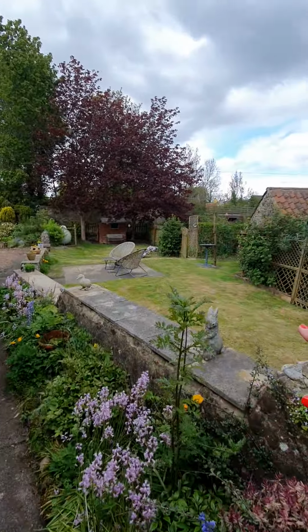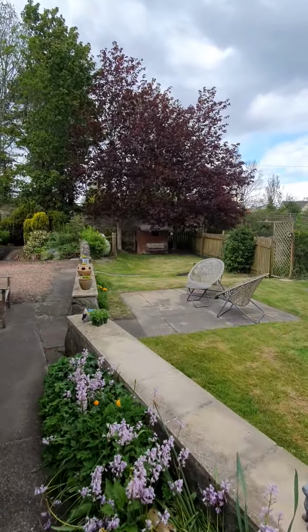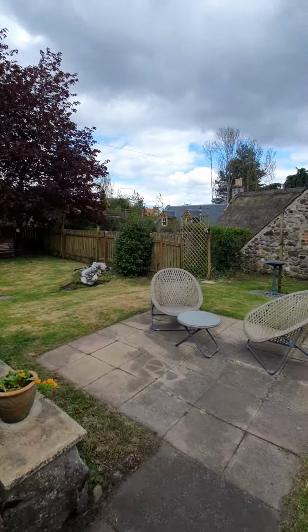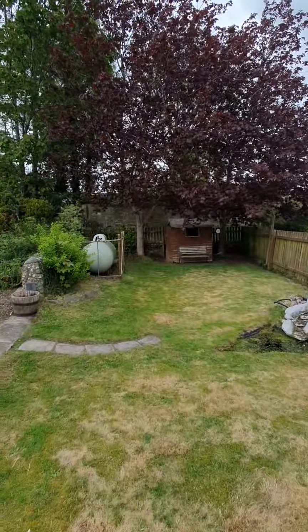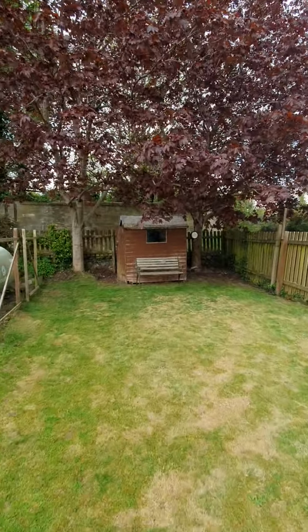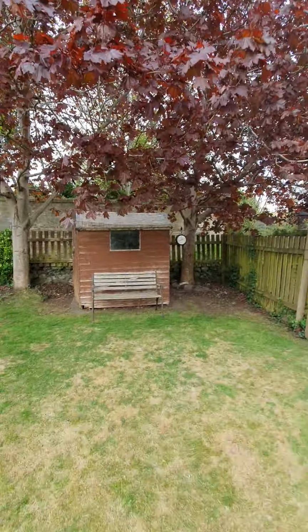You have this lovely lawn area. And then you have this patio, which again, coming out in the front of the property, sitting having your morning coffee, entertaining with friends. It's a great space. And then down here we have a water feature. And then down to the bottom of the garden, just to give you a feeling for the size of the plot. Lovely trees as well. So much colour in this garden.